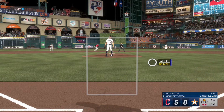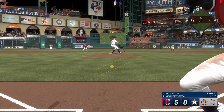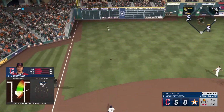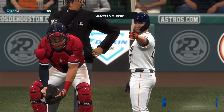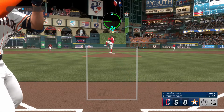That's inside. That's a ball. Horowitz. And he makes the catch. And that's the third out. Back here in Houston, bottom of the sixth. Now at the plate, Jose Altuve.